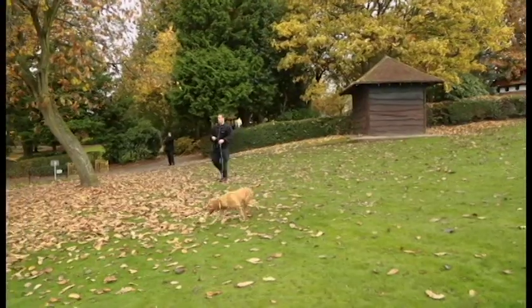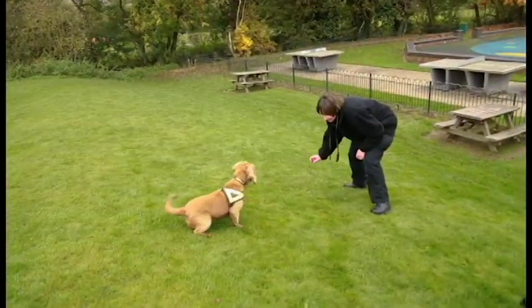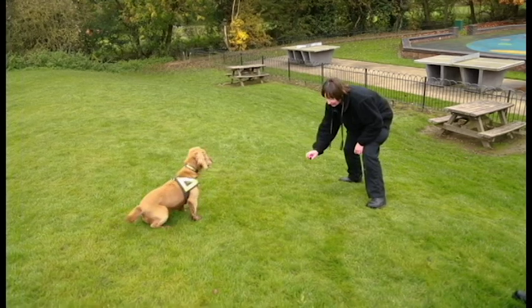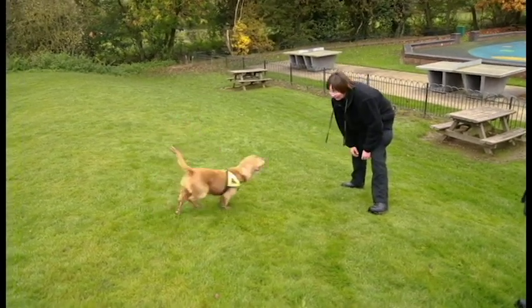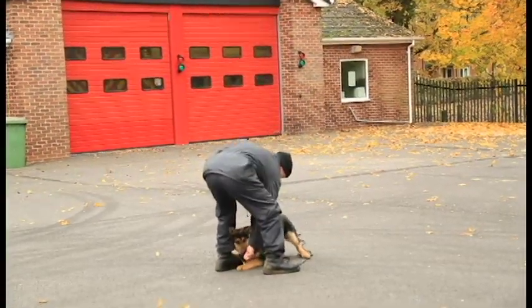They're trained to get as close to the drug as possible, to make it easier for the police to find the drug. Once they do, they're rewarded with their favourite toy or treat, and a small playtime and cuddle. Any bad behaviour is ignored and not punished.